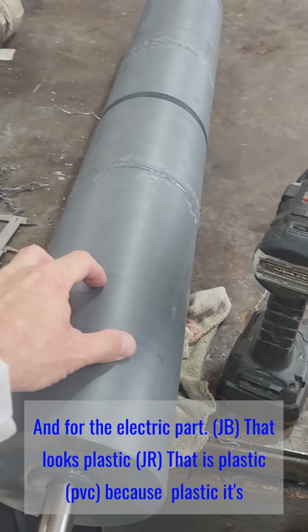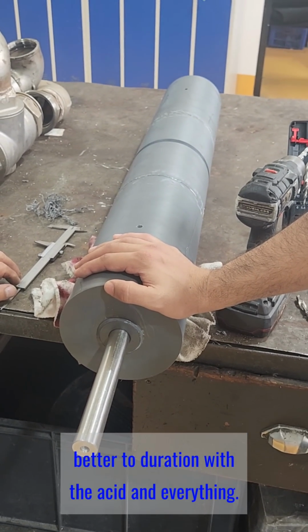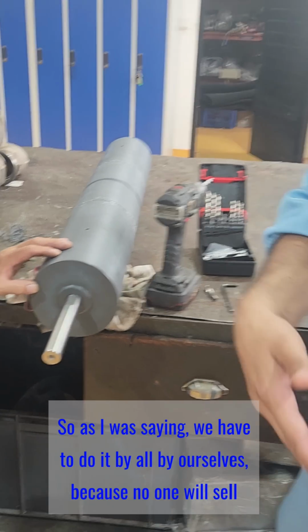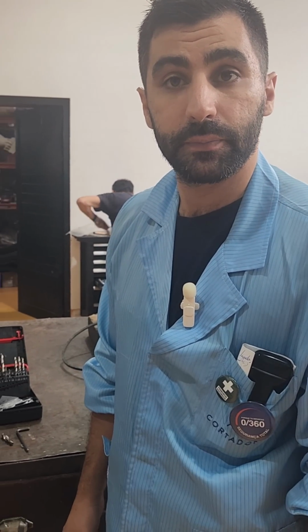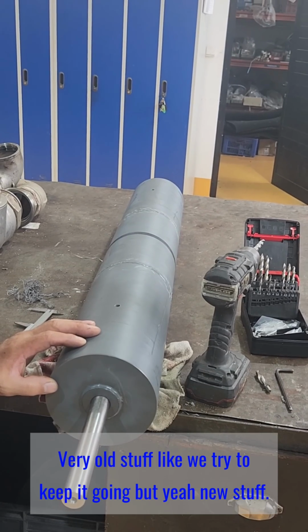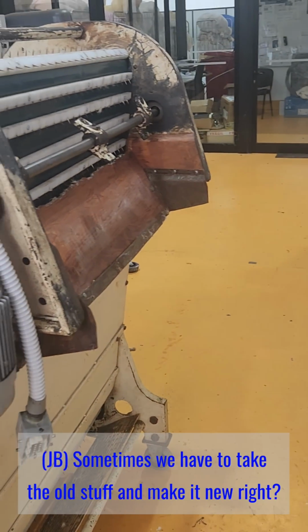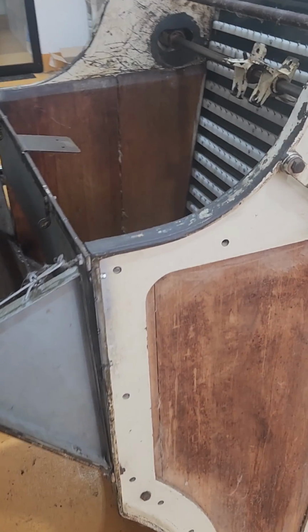That looks plastic. It is plastic. PVC, it's plastic. Because plastic is better to last with the acid and everything. So we buy it, and then Vitor is placing the holes and everything to make it running. As I was saying, we have to do it by ourselves because no one will sell us what we want. We use very old stuff, but we try to keep it going. But new stuff you have to make yourself. Sometimes we have to take the old stuff and make it new. We are upgrading this conveyor.